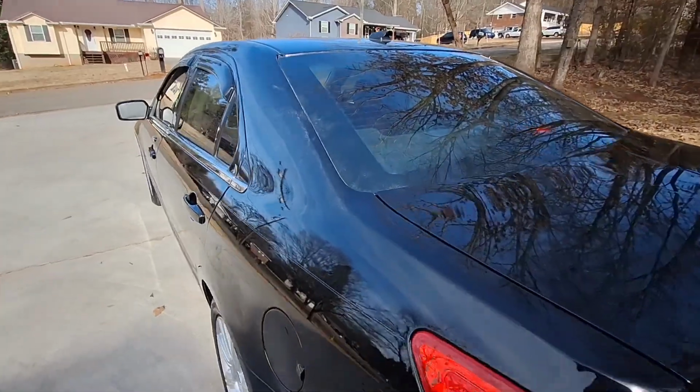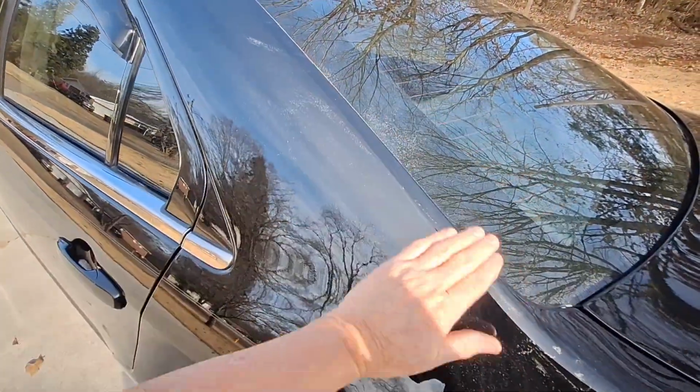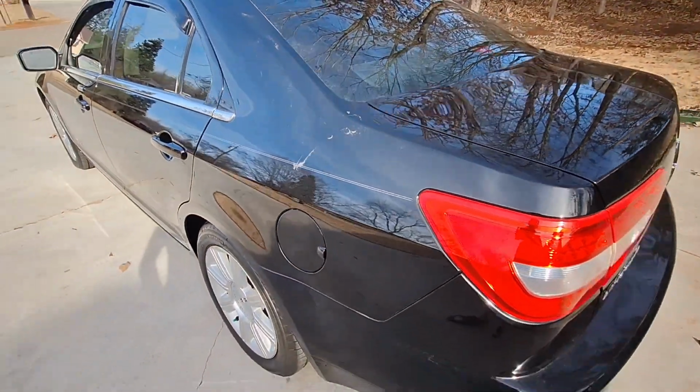Man, this car is so dirty. I'm even ashamed to show you. It's not dirty, guys. It's just from that silly car cover. Anyway, I'll fix all that.